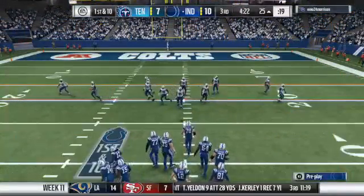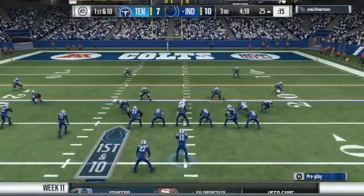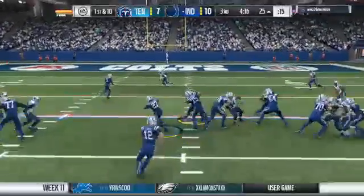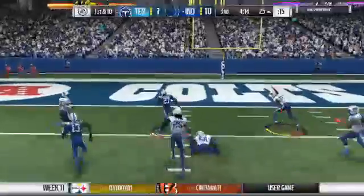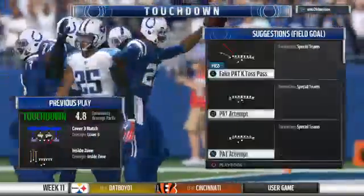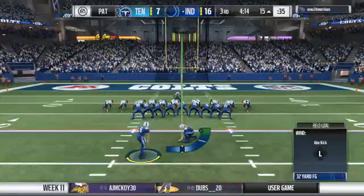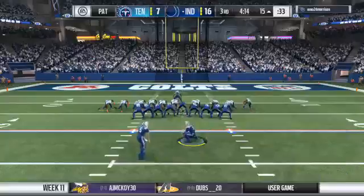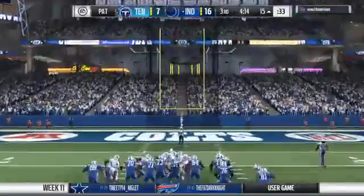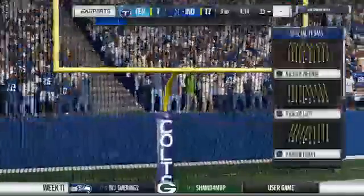2nd and inches is oftentimes an invitation for an offensive coordinator to take a big shot downfield because he feels like he can come back on 3rd down and pick up the 1st down. But sometimes you just don't want to break tendency. Stay with it. And he takes this one in for a Colts touchdown. Kevin Coleman, his 2nd touchdown of the game, giving him 12 on the season. And the Colts add on to their lead. And his kick is good.